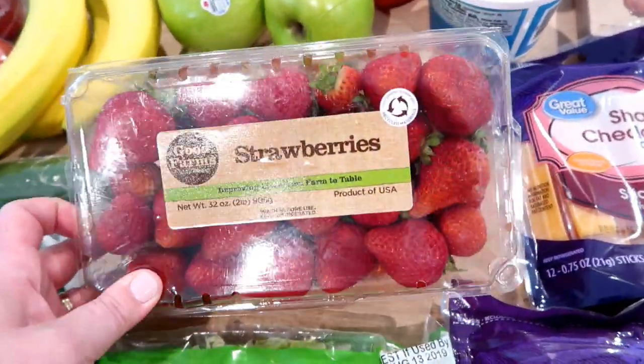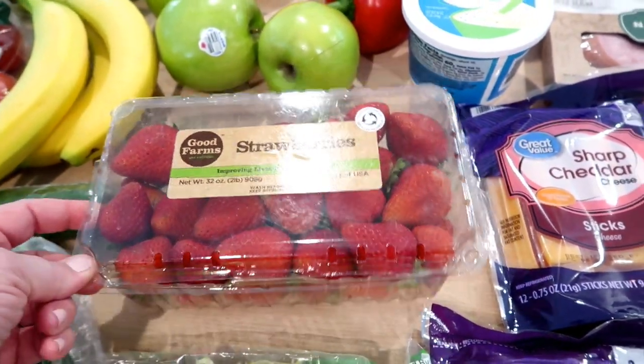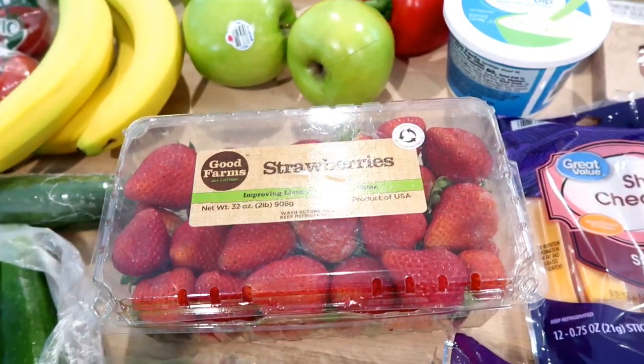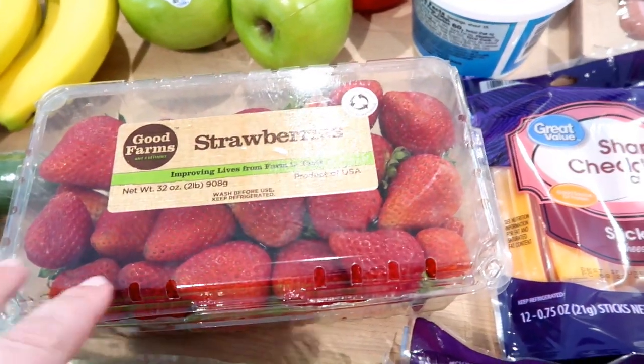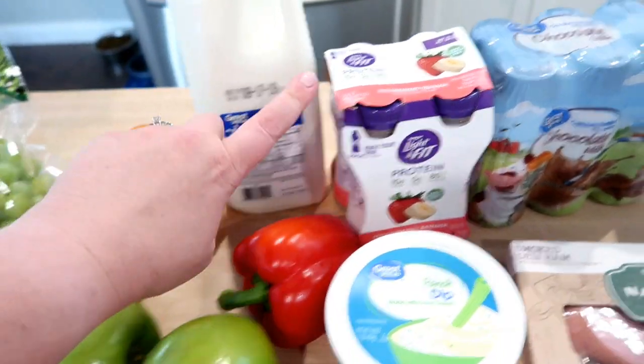They look a little bit better this week than they did last week, but the kids really like them, so I usually buy a 2-pound box and then wash them, cut them up, and then the kids can have them this week for breakfast and lunches. I got a 1/2 gallon of 2% milk.